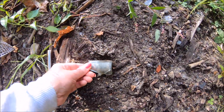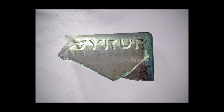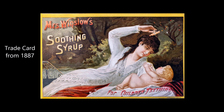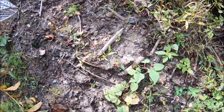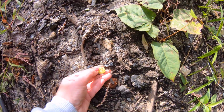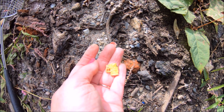Look at this. It's part of a Mrs. Winslow's soothing syrup. So who knows? That's like an 1880s, 1890s bottle. So who knows what we may find? Huh. I don't know what that is. Whatever it is, I think it's broken.